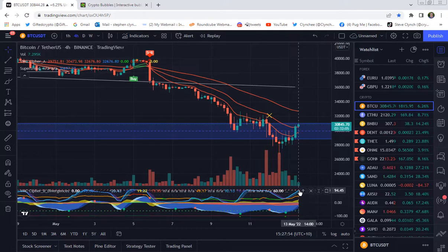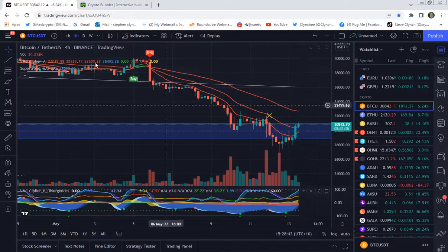We're on the 4-hourly at the moment. We can see the stochastics around about 95 and the RSI is about 47. We do have the yellow money flow indicator above the zero line. It's at about 16 at the moment. Usually tops out around about 20. So all in all, everything looking pretty good at the moment.